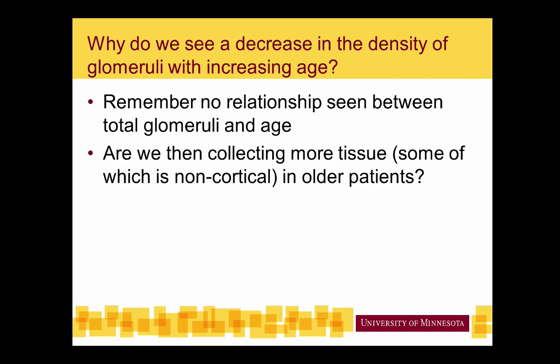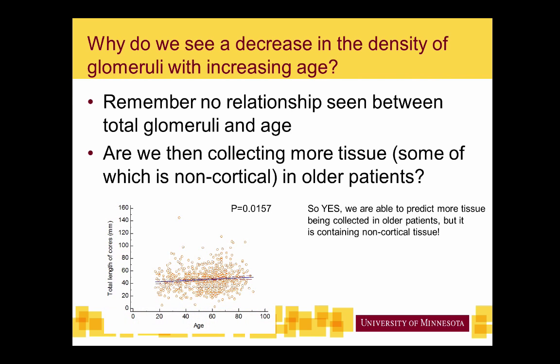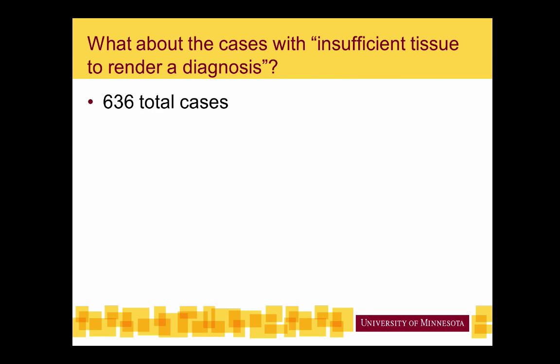And then the question is, are we collecting more tissue in these older patients, as patients get older? And if we are, maybe it's non-cortical. Actually, as you're pointing out, while the points on either end are not, the slope is not great, the linear relationship is there, and it seems like for whatever reason, as the patients get older, we're collecting more tissue. So that would answer why, and that tissue is less cortical tissue. Again, I don't know why we're collecting less cortical tissue in older patients.